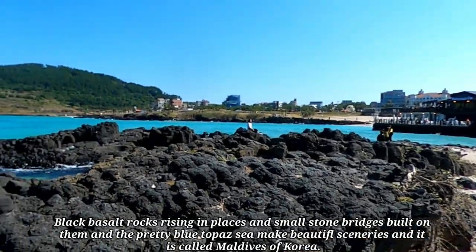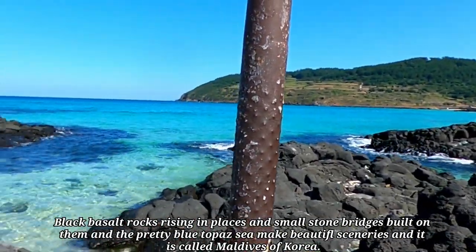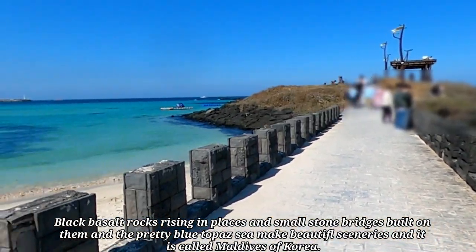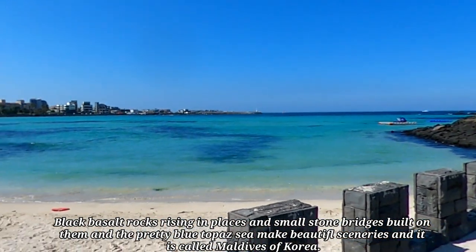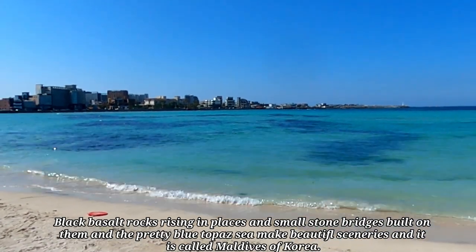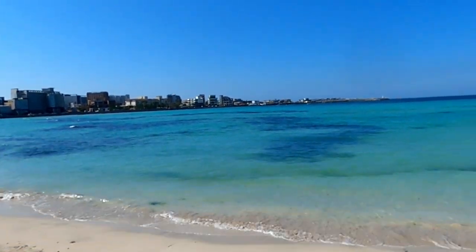Black basalt rocks rising in places and small stone bridges built on them, and the pretty blue topaz sea make beautiful sceneries, and it is called Maldives of Korea.